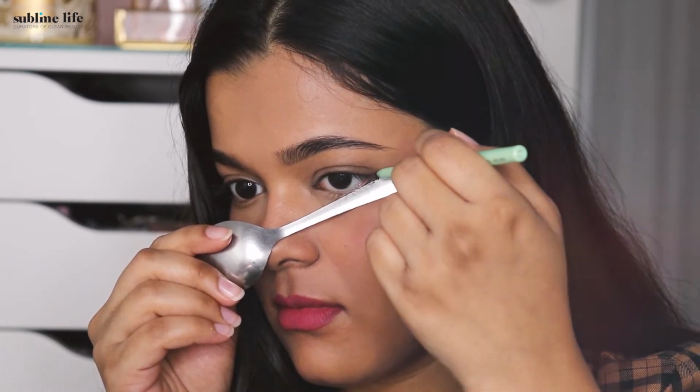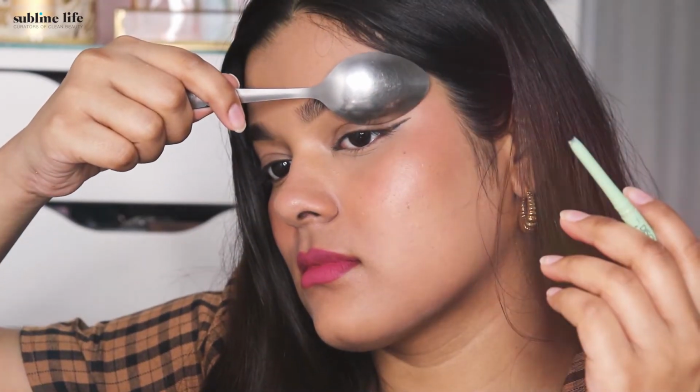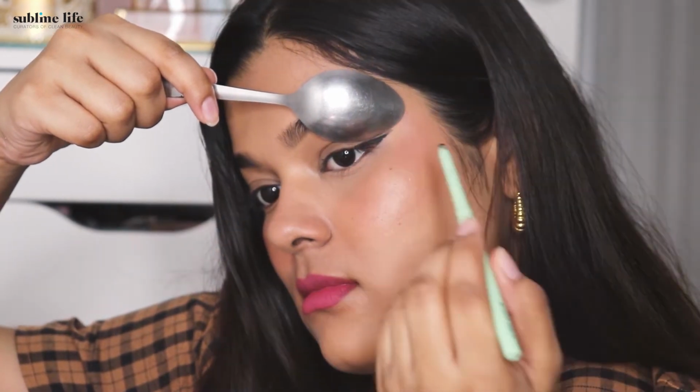Use the handle of the spoon as a stencil to draw a line from the outer corner of your eye, and to connect the wing to your eye, use the curved part of the spoon as a stencil and it will give you the perfect winged eyeliner.